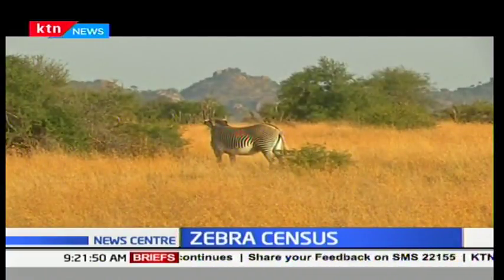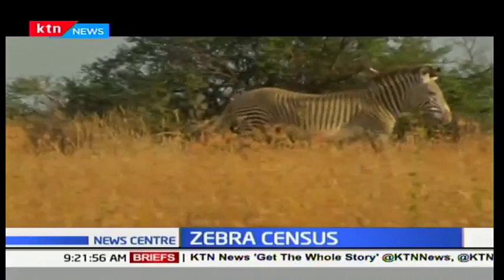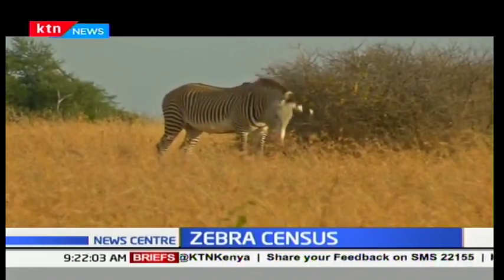To help inform the count, a group of volunteers are conducting a photographic census at the Mombasa Wildlife Conservancy in Laikipia County, which lies on over 48,000 acres of savanna grassland.